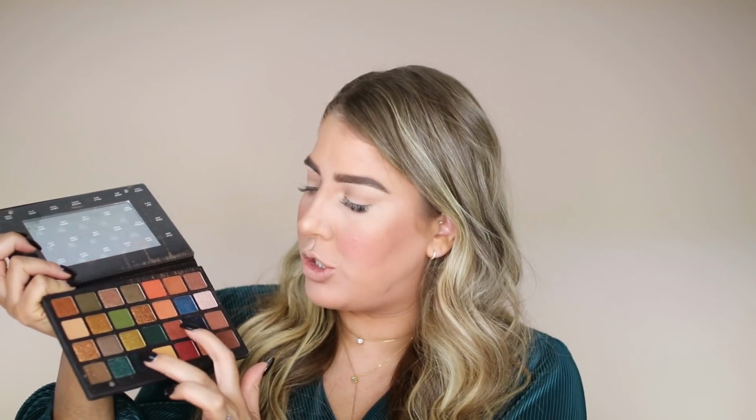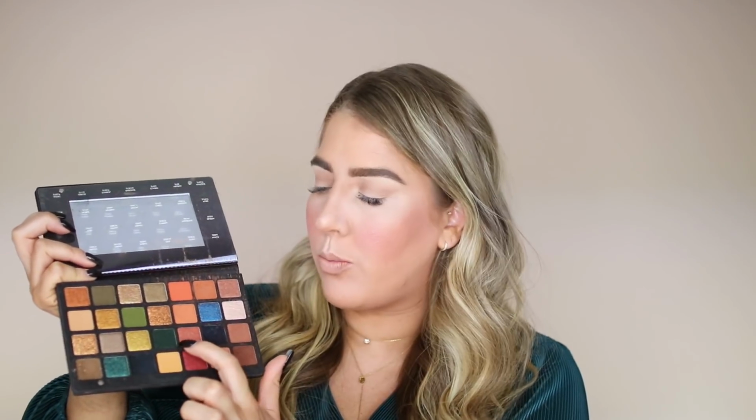So for the fun part, I'm using this palette again. I've been using this a lot recently. It's a Natasha Denona Metropolis palette. And I'm only using this again because I really wanted to use these two emerald shades here. I think I would prefer this one. I really just love the shade of this shirt.